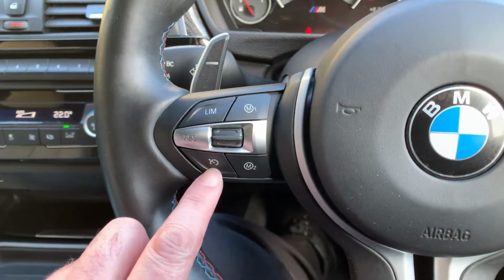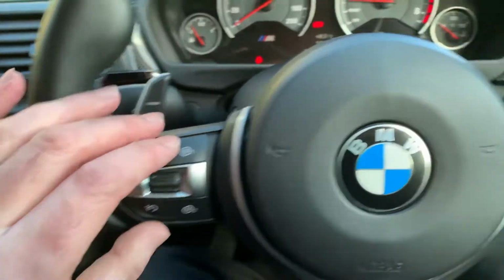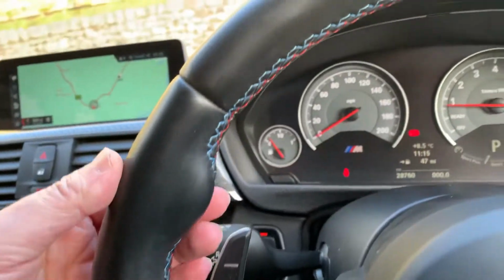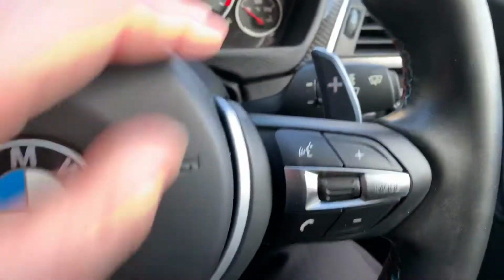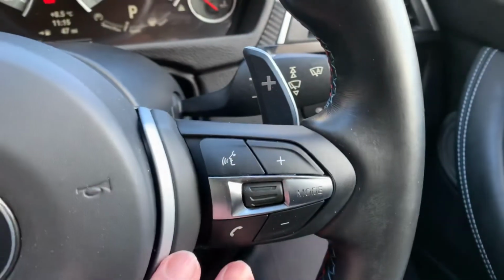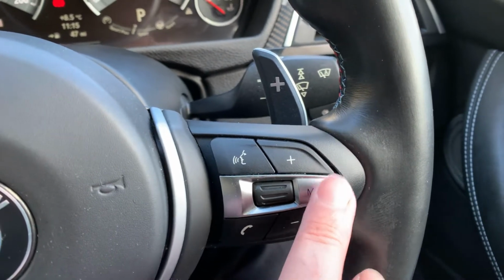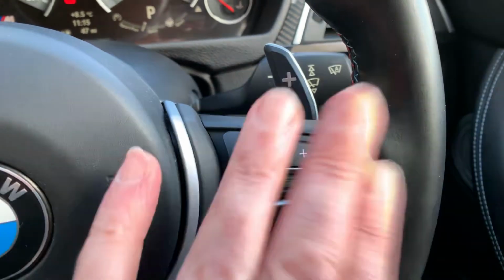You've got cruise control on this side as well, and you've got your speed limit, and you can probably see the nice little M colours stitching carried through on that steering wheel there. Nice little touch. Voice control, Bluetooth for your telephone, and then you can change your different radio stations, CD player, stuff like that on here as well.